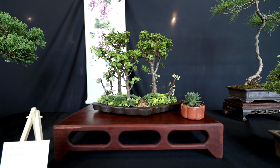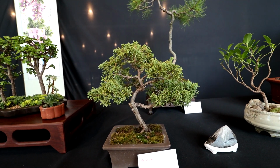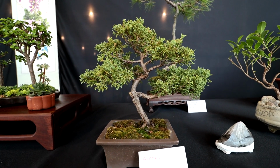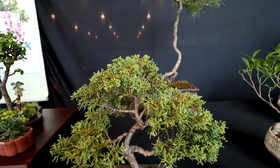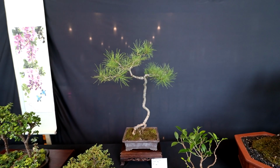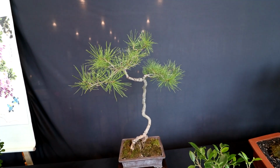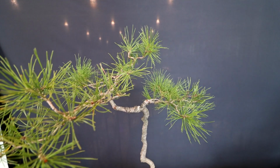That's just excellent. And we've got a Hinoki cypress here. Really nice form to the tree. Looking good. Behind that is an American white pine, or a North American white pine. Really nice. Nice foliage, branches.